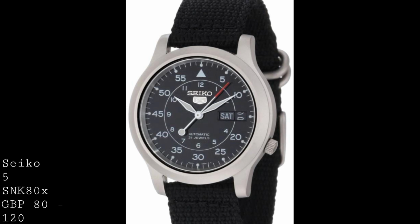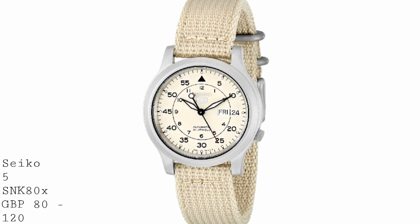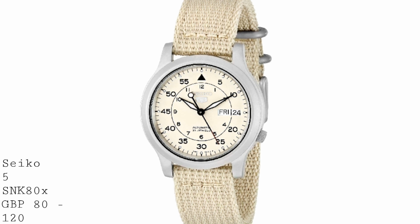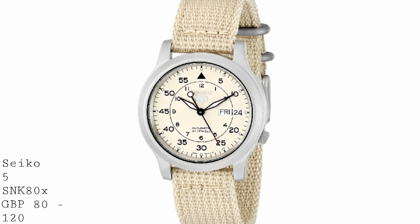Now to start with the general attributes of this watch, with this timepiece you get a 37mm stainless steel case, which is finished in this bead-blasted finish to give it a very military look, and a hard-wearing finish at that. Now, this case is 37mm in diameter, which is certainly on the small side for a sports watch.